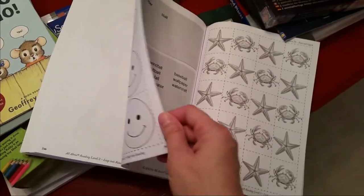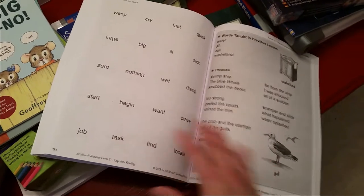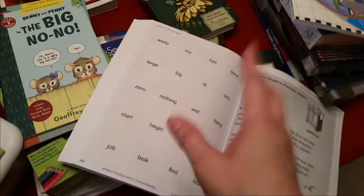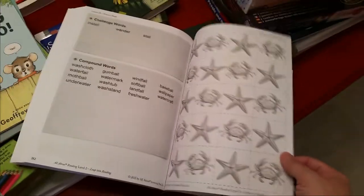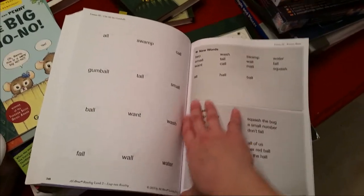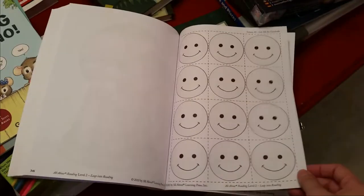So anyway, it gives you these little games, like you would cut out these pieces, and I don't know what you would do with it because the instructions are in the teacher manual. You do need both, I will tell you that, because you cannot tell what you're supposed to do with these just by looking at the game. You have to have the teacher manual to tell you what to do. But then it gives you lots of sentence practice, lots of things. These are all perforated pages. I don't take these out. I only take out the game pages.